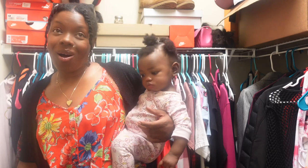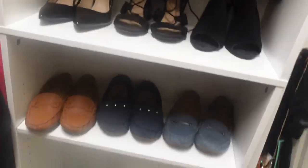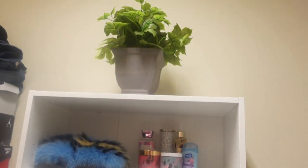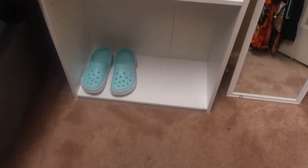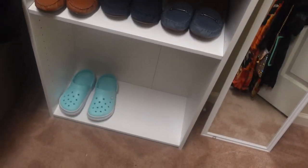So I'm not all the way done because I'm not 100% satisfied. I still have shoes that don't have a home, but let me show you what I'm thinking about doing. This is what I came up with. I'm thinking this bottom shelf down here, I'm gonna put a basket and then just throw all my little miscellaneous slides in there, because some of them aren't even worth being propped up. For the mirror, I still gotta go get some hooks to put on. So that's just sitting there.